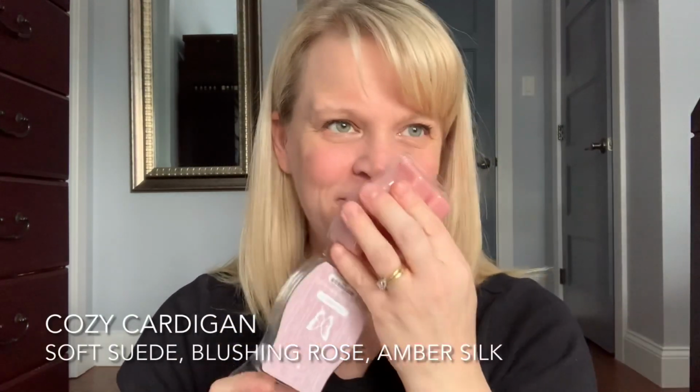All right, here we have another scent that is not a new release, but it's really done well this year, and it's really taken off, and it's available in a lot of products. I think I added it up, 15 different products. The pretty, slightly dusty rose color of Cozy Cardigan. This is in the fresh category. It's so wonderful. Let me read you the notes. It's soft suede, blushing rose, and amber silk.